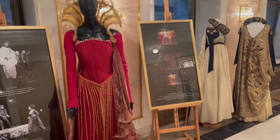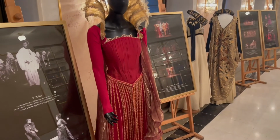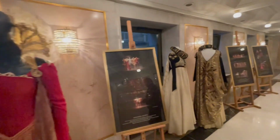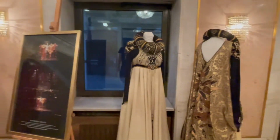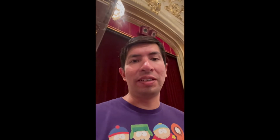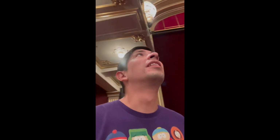So here are some of the costumes. See, very elegant. Very nice patterns. So in this theater, tonight's ballet, tomorrow is a drama, and so they have different things every night pretty much, especially during summer season. So the ballet is about to start, so I will talk to you afterwards.